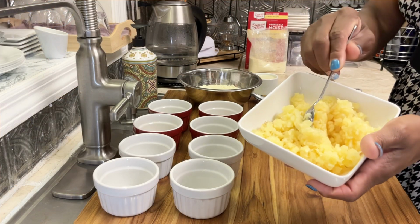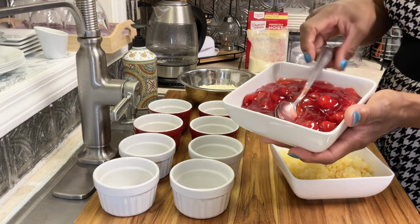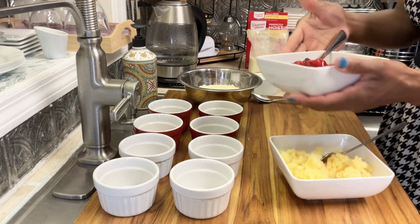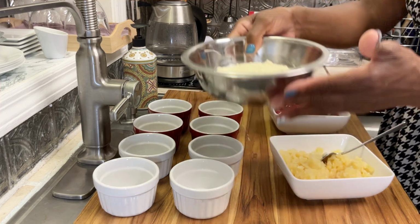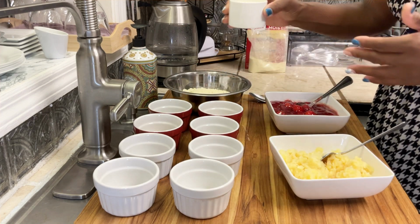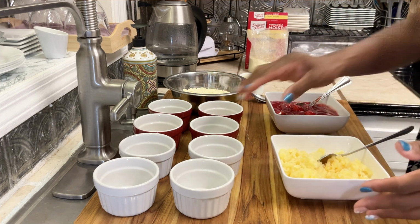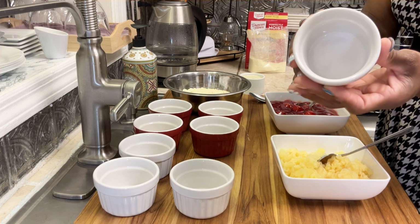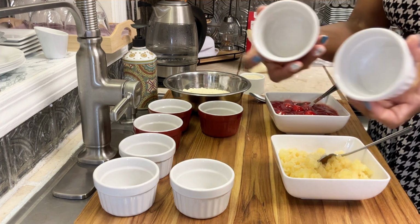All ingredients are prepped. I have my drained crushed pineapple, cherry pie filling, and my cake mix here, which I placed in a bowl. This is my 1 stick of butter that I melted in the microwave. And lastly, we have our ramekins. Therefore, each guest can have their individual dessert.